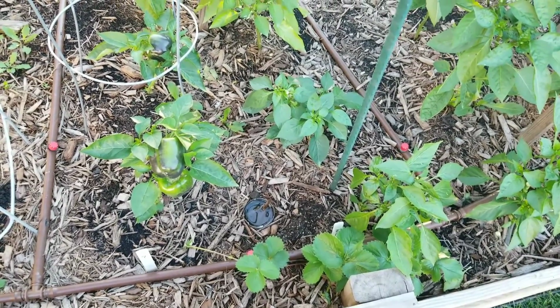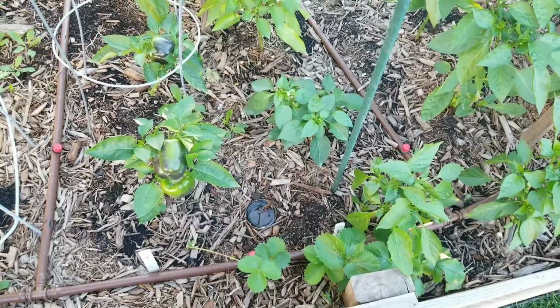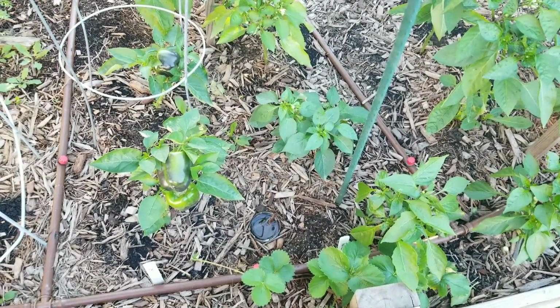Reason being, we want them to eat the beetles. We want them to eat the bugs. And if you give them something to drink, I've been told they won't go after your tomatoes. So, and a little garden.